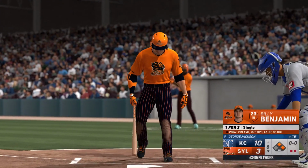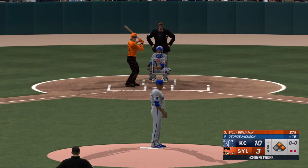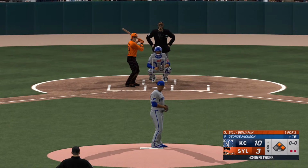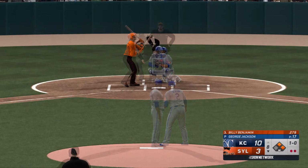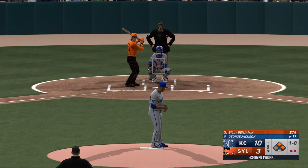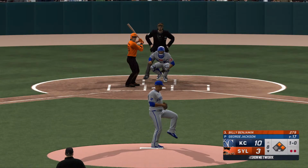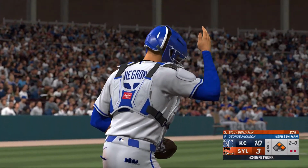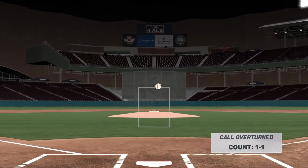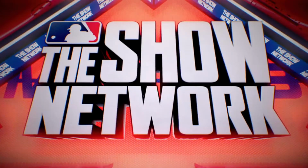And now Billy Benjamin, 1 for 3. No, that missed. That's a 2 ball. Two on, 2 outs. That misses. No, that missed. That's the ball. 2-0. Looked like a strike to me, and here comes the challenge. It just shaved the zone. So they get to hang on to their second challenge.